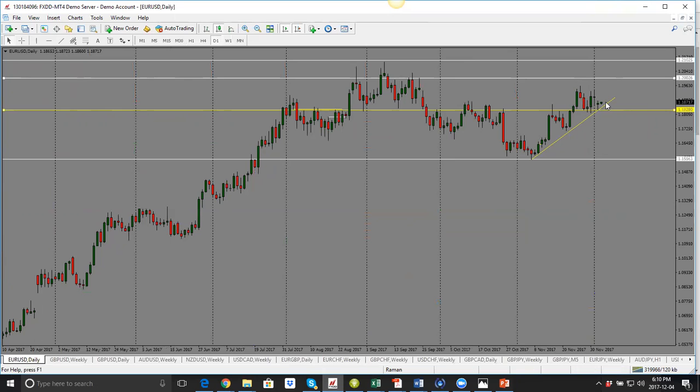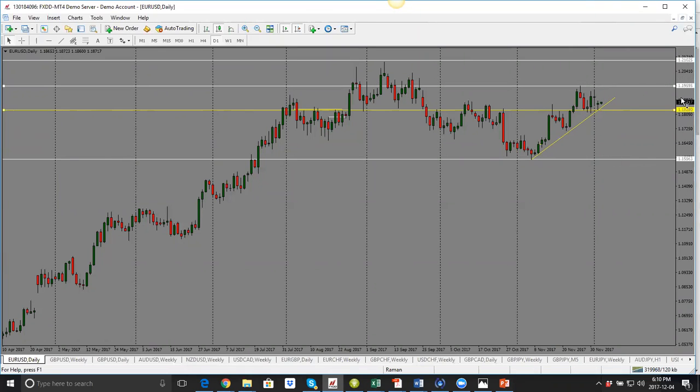As long as price stays above this trend line here and above this 1.1820 level, I'm looking for price to go up higher. So the first target would be the high here, the 1.1950 level. As long as it stays above here, I'm looking for price to continue on further.